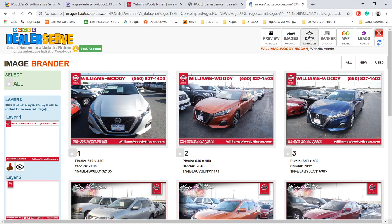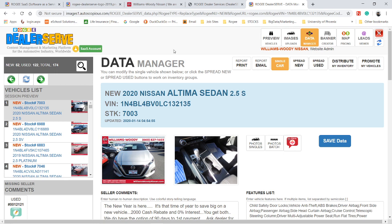Then you have the data manager. We've already talked really quickly about this, but let me show it to you. On the left side, you have your entire inventory. Hey, here is a missing seller comments. This is one of those alerts I was talking about. You can click on this button, it'll take you to that car, and so you can add the comments.